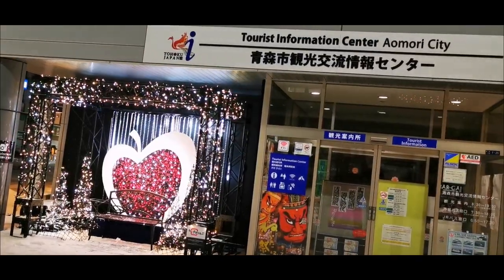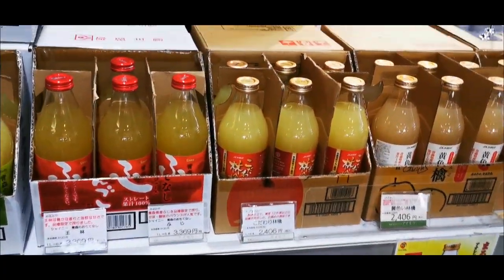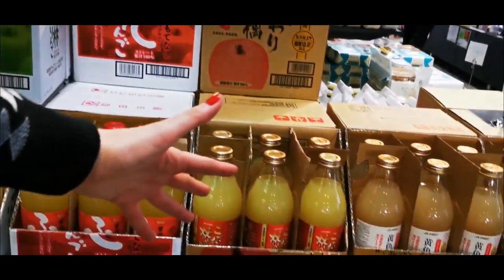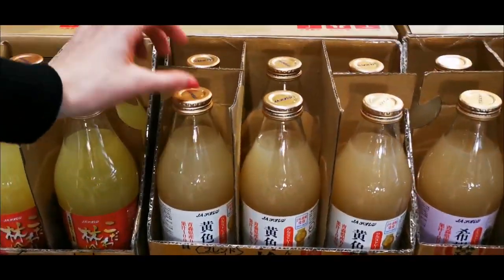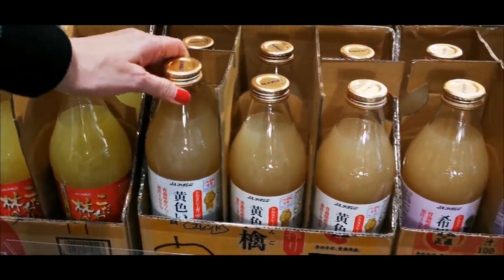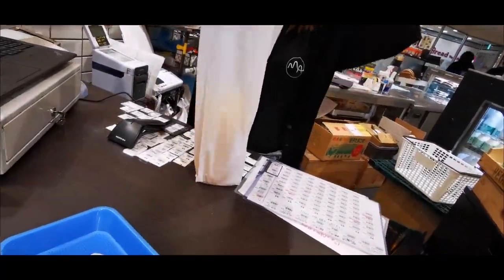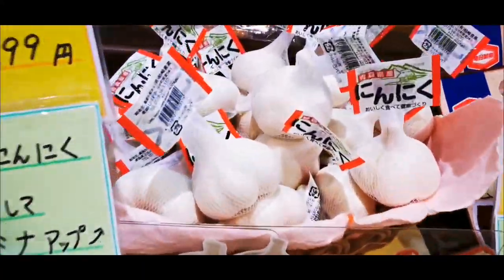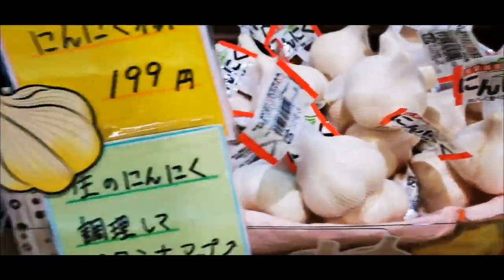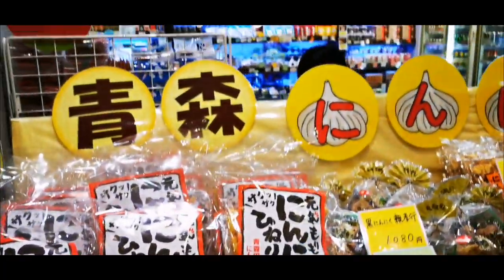Everything about apples in Aomori City. The Tsugaru apple. Apples are the best seller in this area. Everything apple, and these juices, like one juice bottle for $25. Everything is bloody expensive. Garlic is another specialty of Aomori. But I wonder, is this really local or is it made in China? You could never tell, of course.